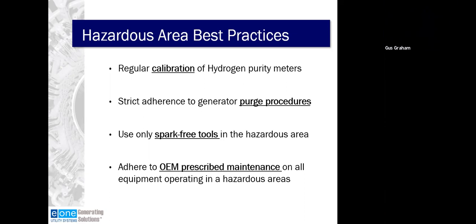Strict adherence to the generator purge procedure. We reviewed the catastrophic incident a few slides ago that occurred during the purge process. This is the most critical time when you have the opportunity to mix air and hydrogen in the generator if the procedure is not followed properly. We want to eliminate that as much as possible during the purge process.